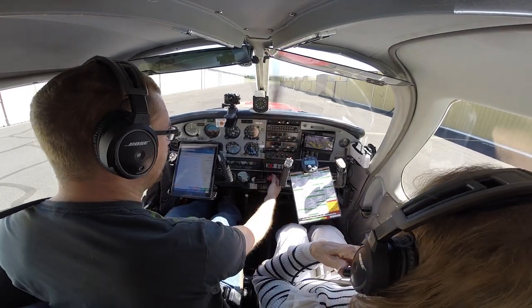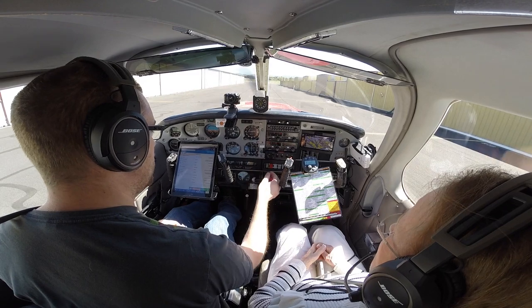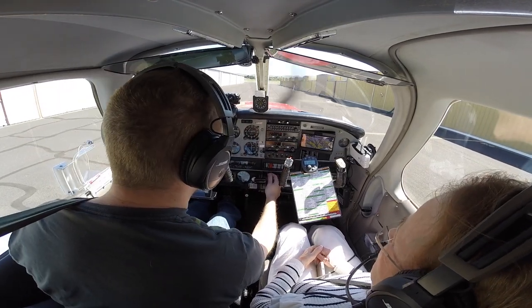Check, check. Alright, cool. Mixture is lean. Fuel pump is off. Pressure maintains.